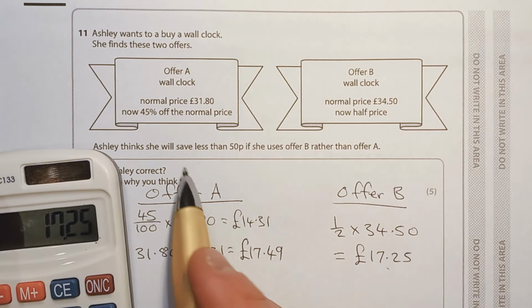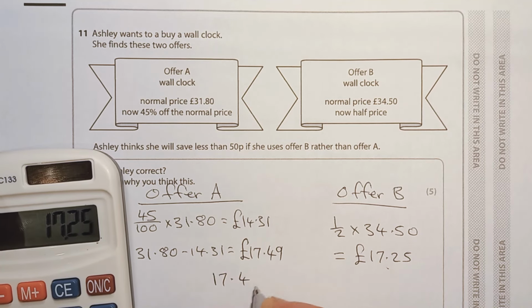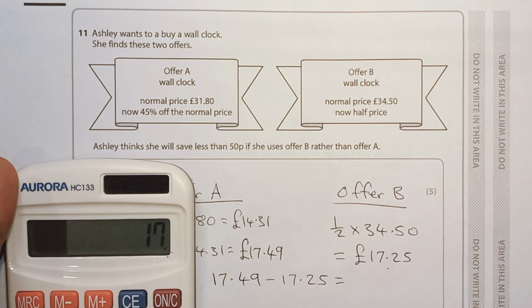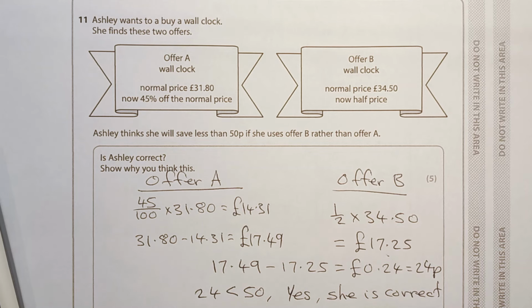Well, let's work out this. She says she'll save less than 50p if she uses offer B. Well, offer B certainly is cheaper, but let's find out how much cheaper. £17.49 minus £17.25 and we get £0.24, which is 24p. Okay. Well, 24 is less than 50, so yes, she is correct. Well, Ashley could be a man, could be a woman. Either way, they're right. And that's the end of the paper.